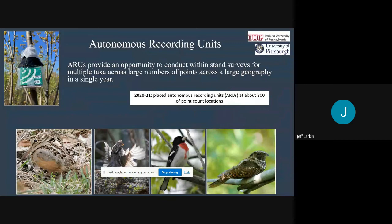In the last couple of slides here, we've advanced our monitoring efforts to be quite high tech. When you start getting up to 2,000 some odd points, it's pretty hard for humans to visit all of those points twice in a given year. So we do a little bit of the rotations with human observers, but also at every point for the first year, we put autonomous recording units at every point that I showed on those maps. And those allow us to really investigate and monitor and develop baselines for diverse avian communities that would take many, many trips to these sites in a given season to get the data that we're actually getting.